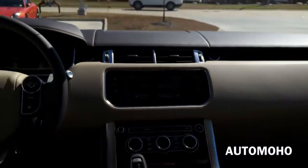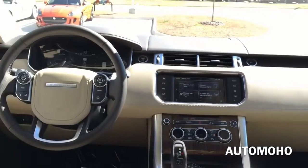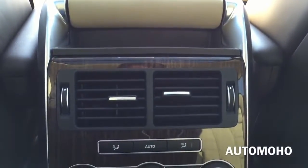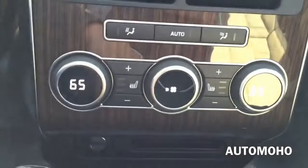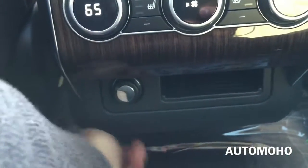But first let me show you the look to the front. Very modern looking cabin. Okay, here's the look to the top. Very nice view. Down here you have the dual air vent as well as the 3-stage heated seat. Full zone climate control for the rear as well. There you have the storage compartment as well as the 12-volt power plug.